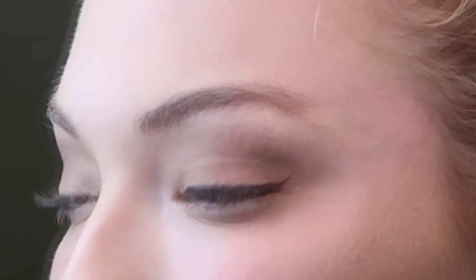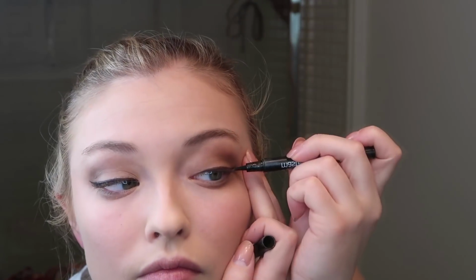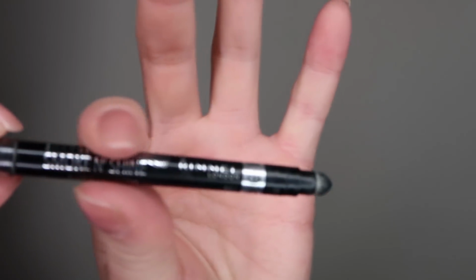I'm just sweeping that along the, I don't know what it's called, edge of my eyelid, and putting a little tiny wing on the end, just because I like to elongate my eye. I think it looks good that way. And then just gotta even them out. I'm fine with whatever. I don't care if they're exactly perfect.